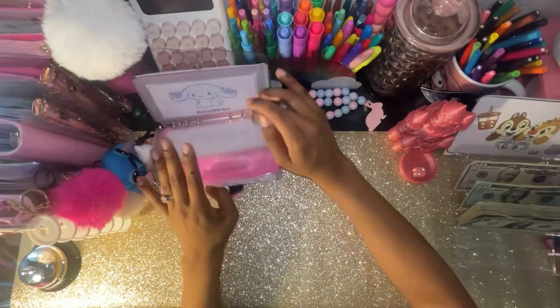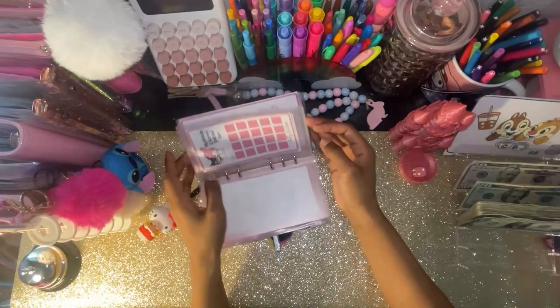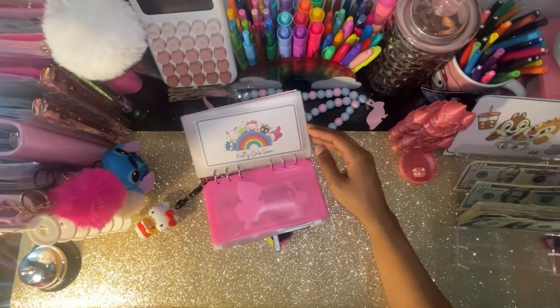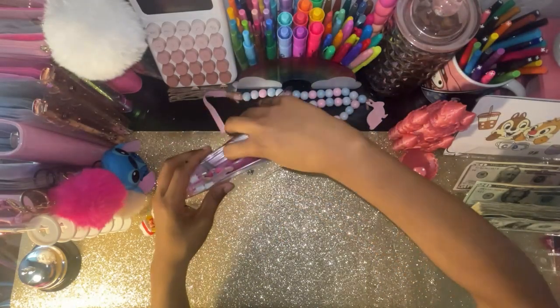so we can have these in our Hello Kitty theme binder now that it's turned into. So I'm super excited. I wonder if we start these. I just don't remember. Let me get through everything else, and then we'll see if we can start some of that stuff today.